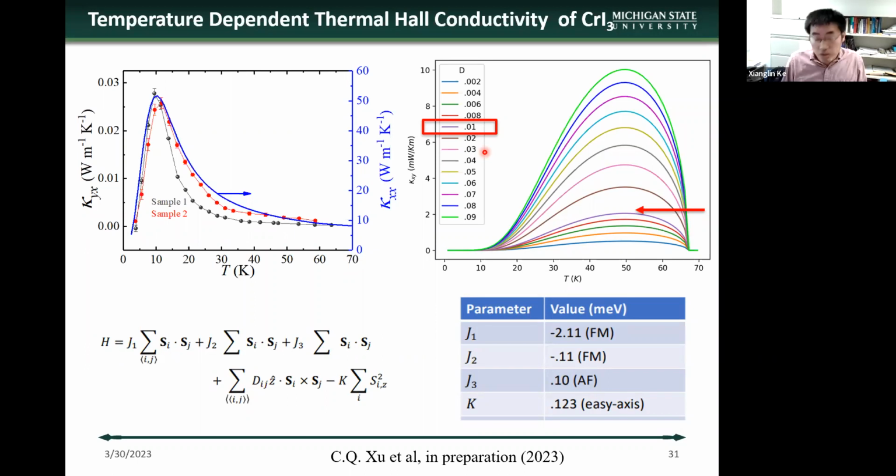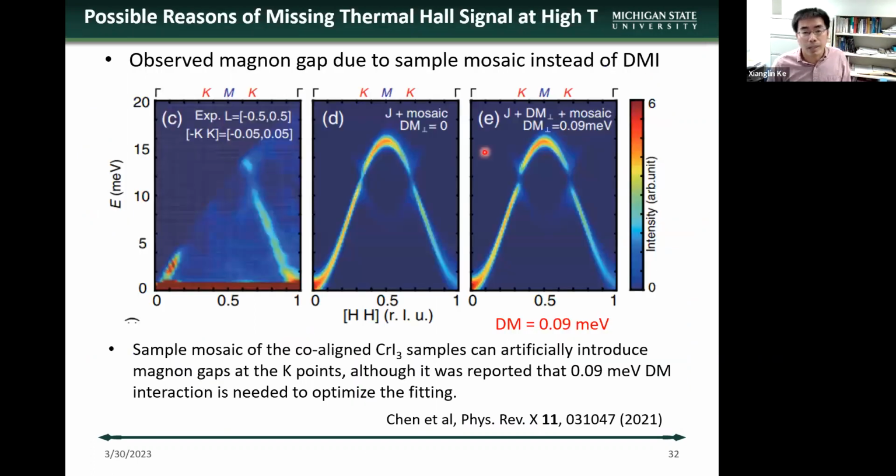So again, what could be the potential reasons for the small or missing thermal Hall conductivity in these chromium triiodides? As I just mentioned earlier, the recent inelastic neutron scattering study said that there could be some extrinsic contribution from the sample mosaic to the magnon gap opening that has been observed in inelastic neutron scattering experiments. In the most recent inelastic neutron scattering study, the sample mosaic is still 8 degrees. Therefore, it's likely that this 8-degree sample mosaic still dominates the magnon gap opening observed in the neutron scattering data.